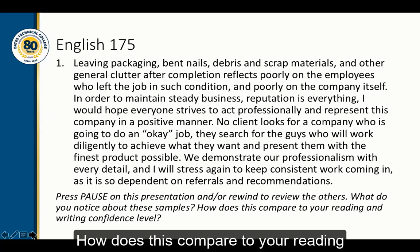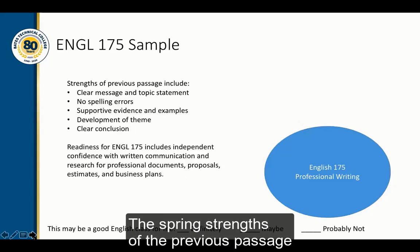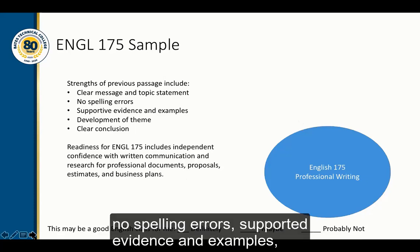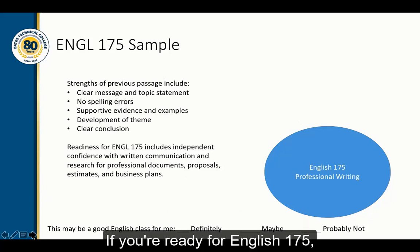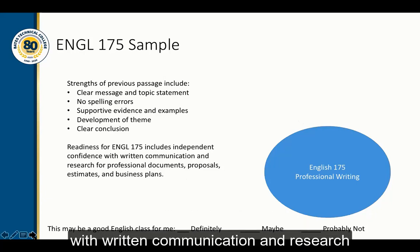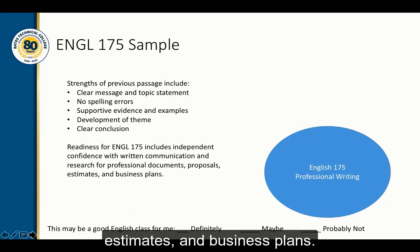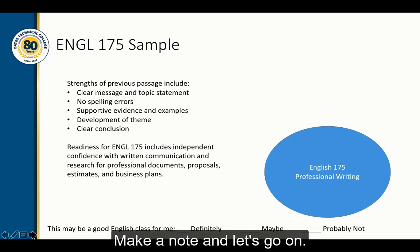How does this compare to your reading and writing confidence level? The strengths of the previous passage include a clear message and topic statement, no spelling errors, supportive evidence and examples, development of a theme, and a clear conclusion. If you're ready for English 175, you'll have independent competence with written communication and research for professional documents, proposals, estimates, and business plans. Is this the good English class for you? Make a note and let's go on.